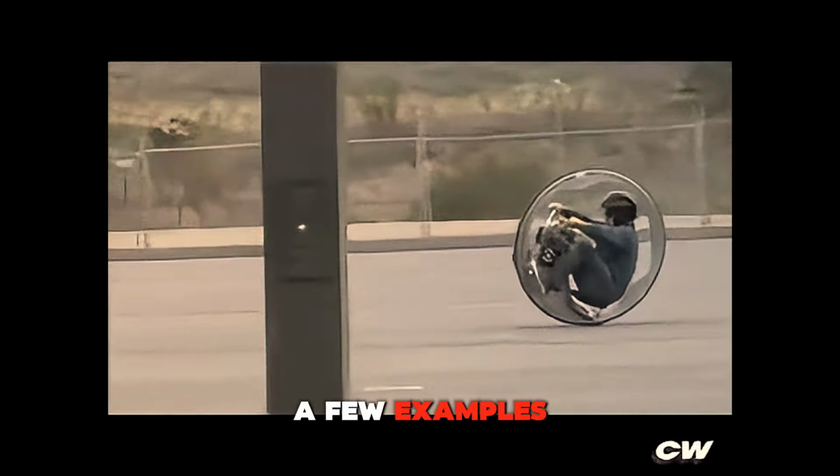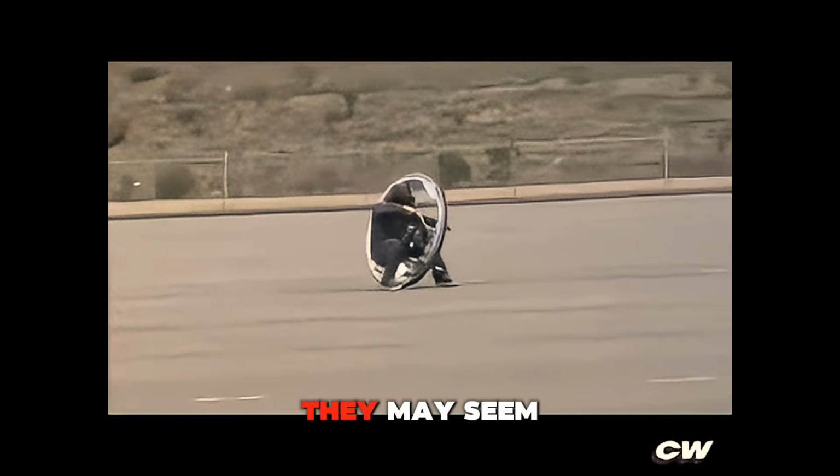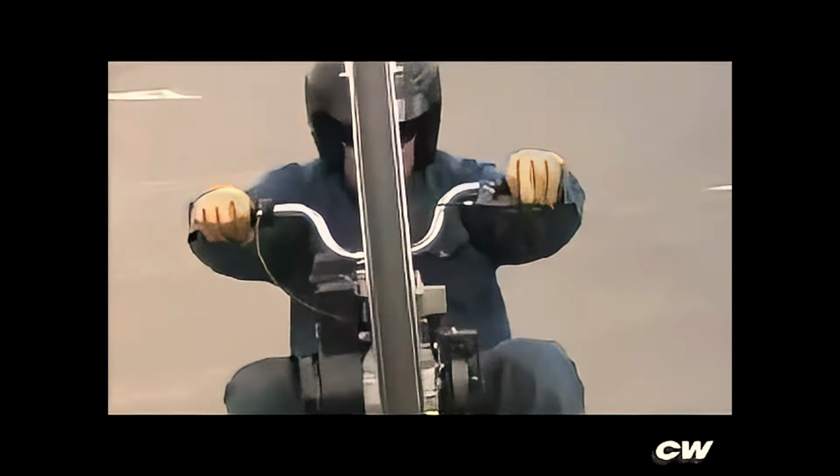These are just a few examples of the weird and wonderful inventions that have dotted our history. They may seem odd, but they each reflect a unique aspect of human creativity and problem solving.